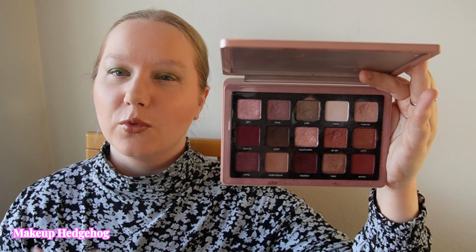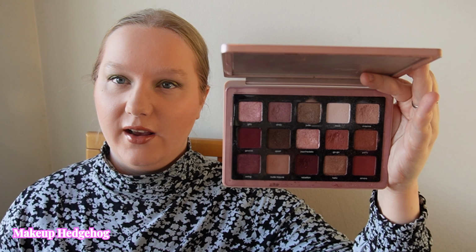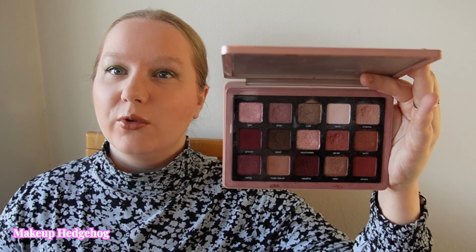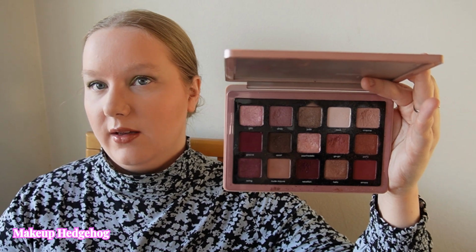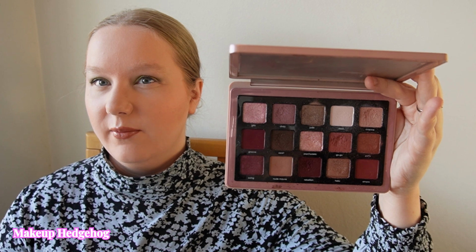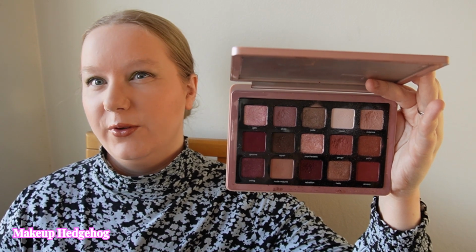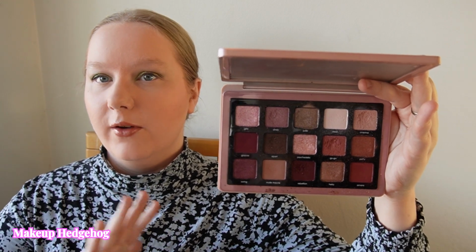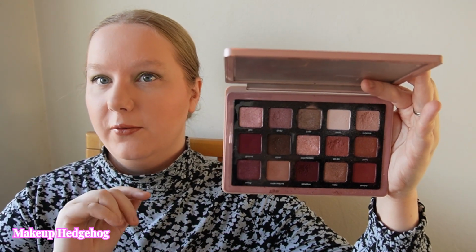But as I said, the formula of this one is getting a bit old now that I actually have a couple of the newer Natasha Denona palettes, so I'm hoping that we would get some kind of upgraded version of this one, and I could then declutter this one. Because I also have a feeling you can kind of feel the formula getting old, in terms of the fact that some of the shimmers are getting a bit harder to pick out. But still a very beautiful palette, very beautiful color story, and for date night this is definitely something that I would pick out.